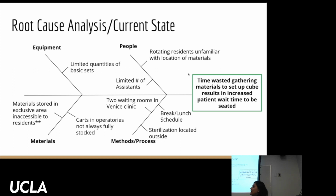Then going on to our methods, currently the sterilization is in an outside facility, not within our clinic, so that takes a minute. And then we have 2 waiting rooms, one in the front of the clinic and another one right in front of our immediate patient care area. Is the sterilization situation temporary? It's temporary, yeah, because there's renovation.